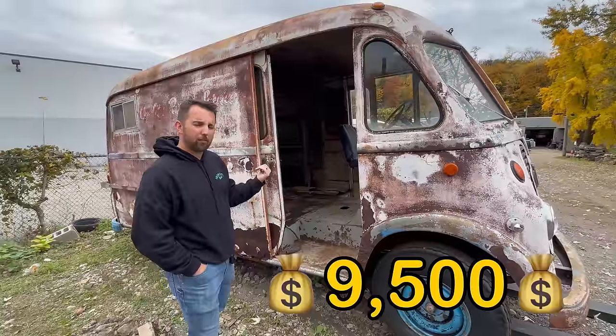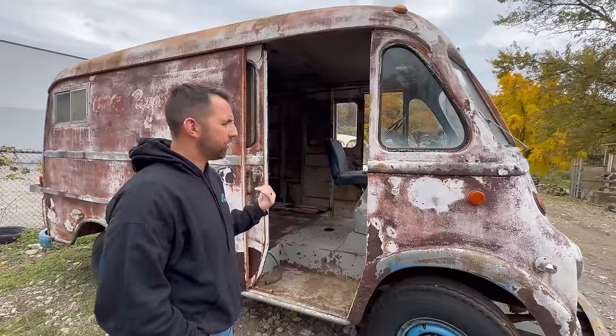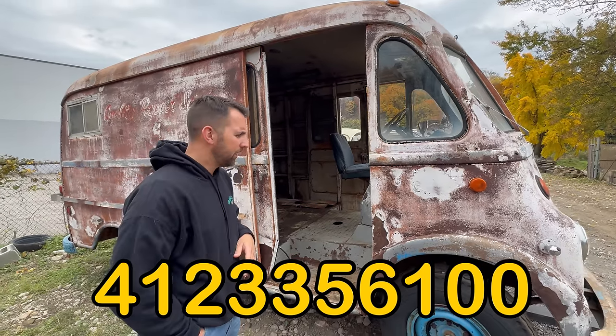So $9,500 on this one, good title. We can ship it, we can export it, we can deliver it. If you're interested in it, hit me up, 412-335-6100. And that's it on this one.